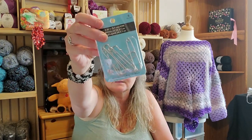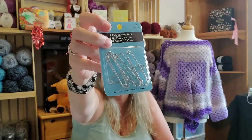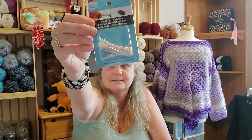So anyway, I got one of these because I've got beads all over the place. And you know, I used to make jewelry and I know how to pack my beads, right? But for doing stitch markers, my beads are all over the place. So anyways, I got some, I call them diaper pins, but you know what they are. I don't know. So I got some of those, and then I got some more head pins.